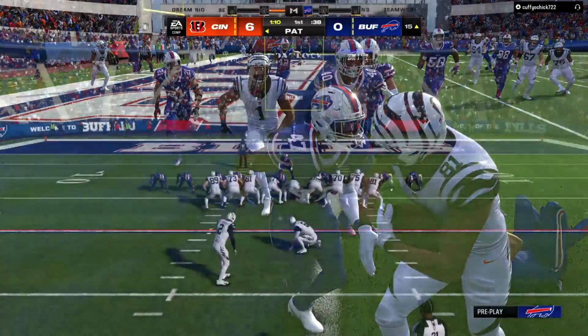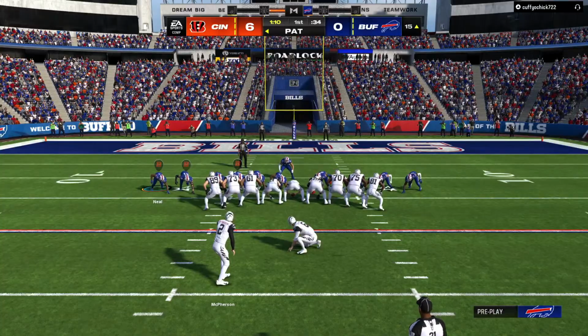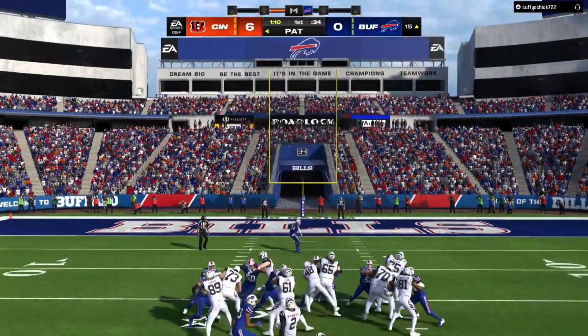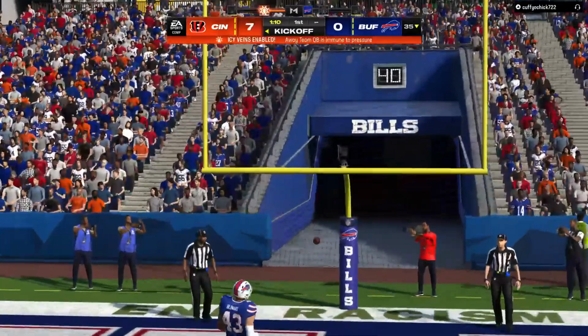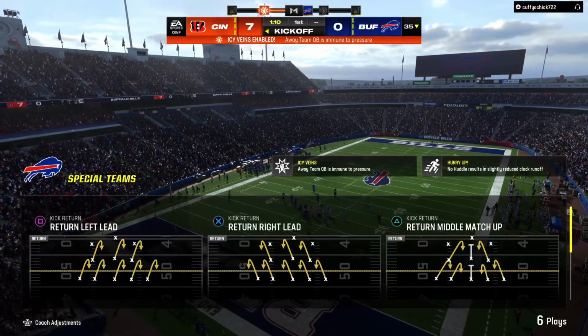Well, we know someone just added to his touchdown passing total, but all he did was get the ball out quickly to his tight end and let him take care of business the rest of the way. Extra point by McPherson, up and good. And it's now a 7-0 game.